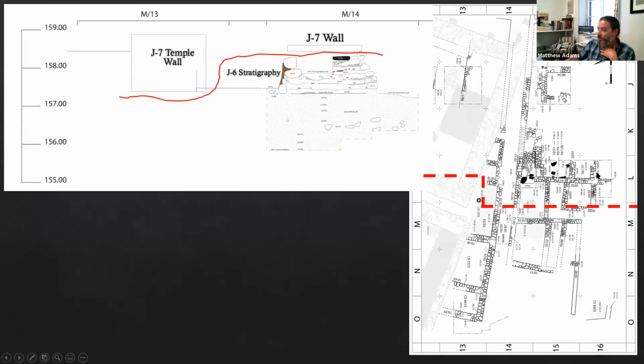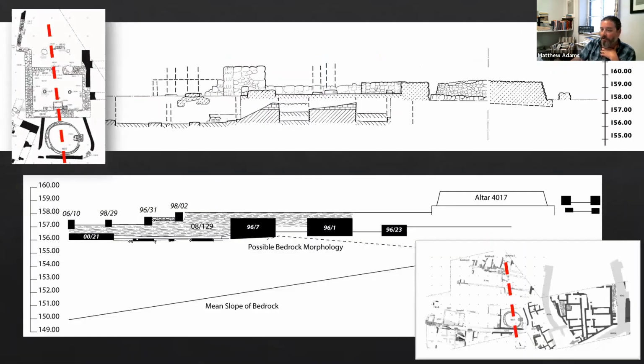If I show you an example of the same image in section, you can see all of this earlier EB3 stratigraphy, over which we have the rear wall behind the temple and the deep foundations of the double temple complex here, more than a meter cut into the earlier strata.